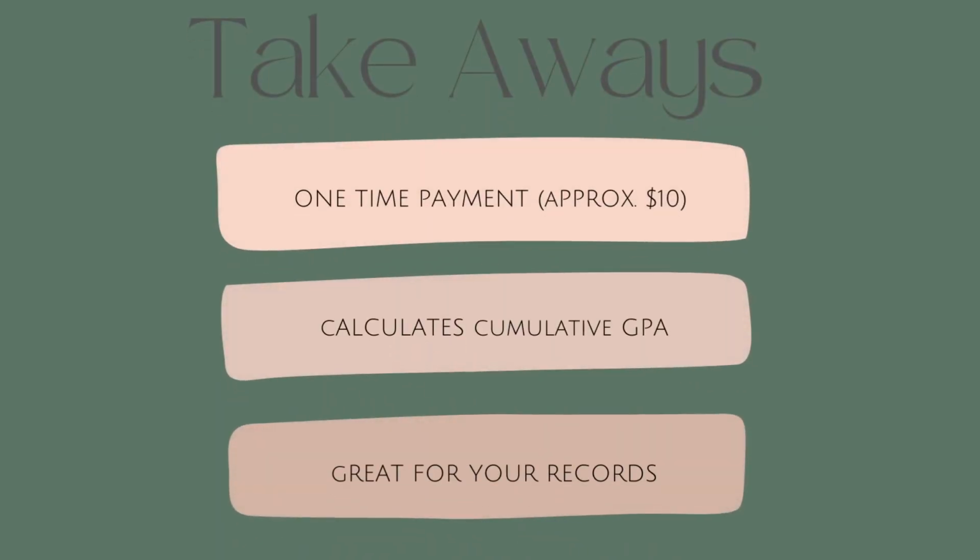So I really love this app, and I hope this helps because this is what I've been using literally for years, and it's just been amazing. I hope this helps. Bye.